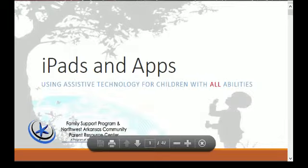This training is called iPads and Apps, so this is dealing with using assistive technology for children with all abilities. That includes any developmental disabilities, learning disabilities, even typical children. They sometimes have some special requirements that they need when using tablet devices such as these.